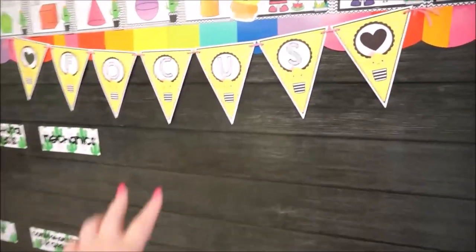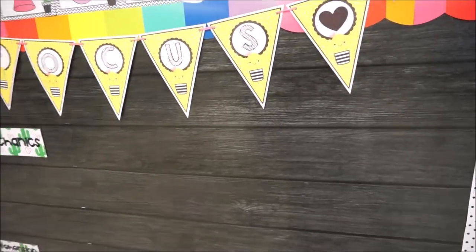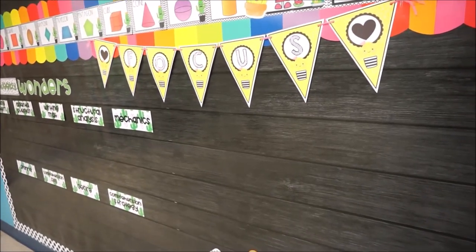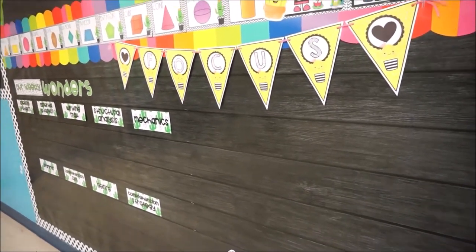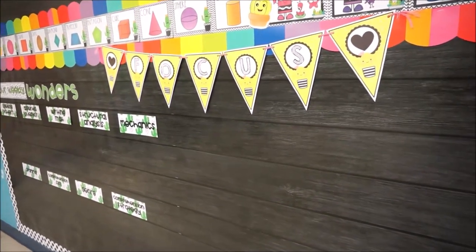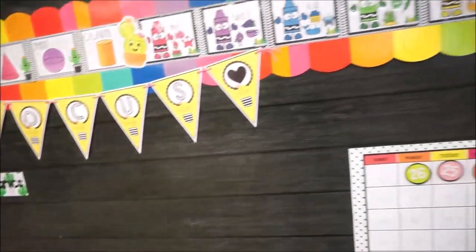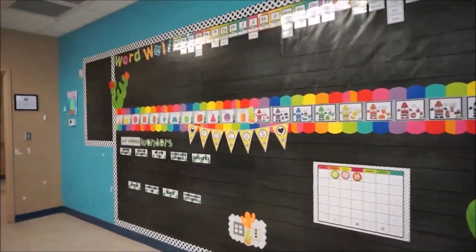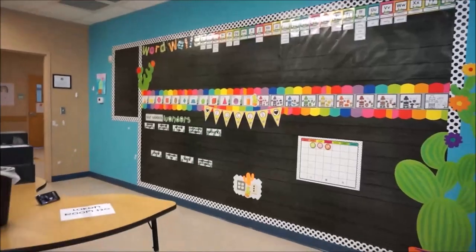Toward the end of the year, I put a thing right here that says we're getting second grade ready. That's about halfway through the year. And then at the end of the year, about 2 weeks before the end of school, I put on there, we are second grade ready, and we talk about it each day and we practice saying it. So this is that wall.